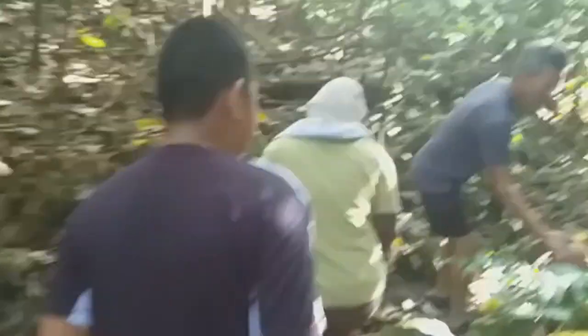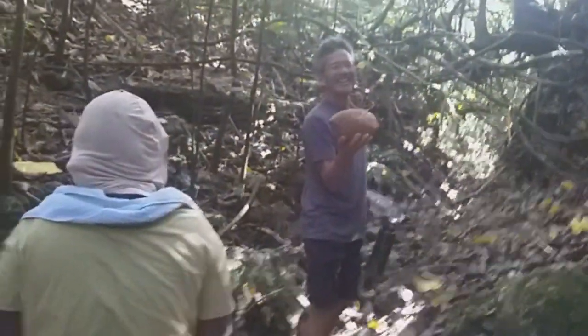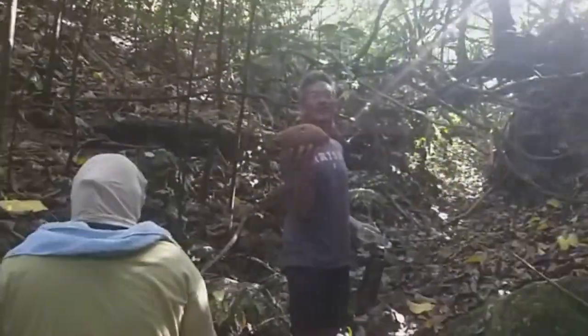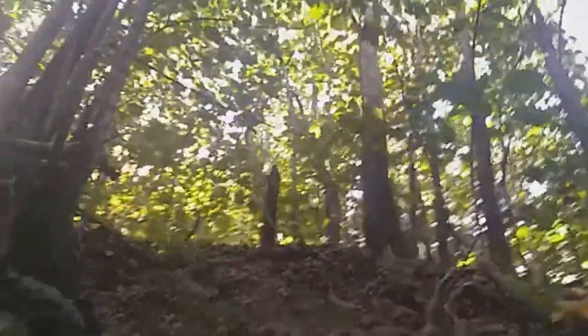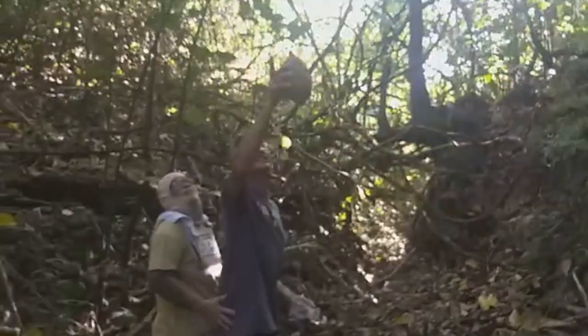This fruit I need to identify. It's like a jackfruit. I don't know what it is, but it grows up this drainage. Actually, you see these fruit? That's what they are. This is the fruit from those. You can see some of them back there still, hanging on the tree.